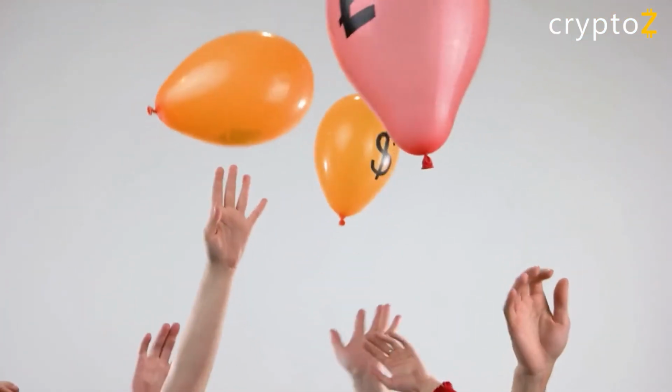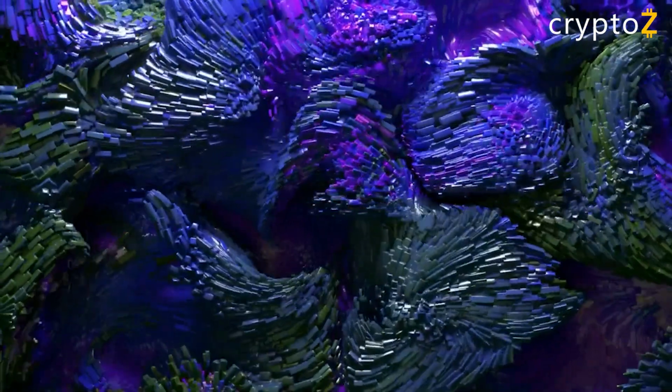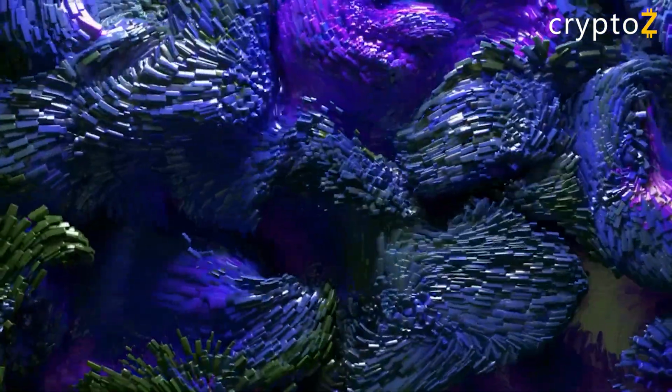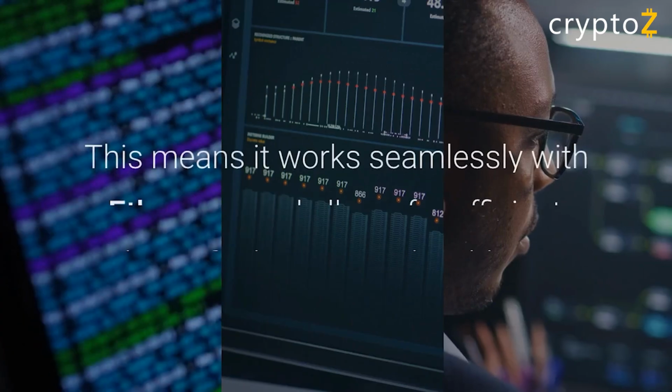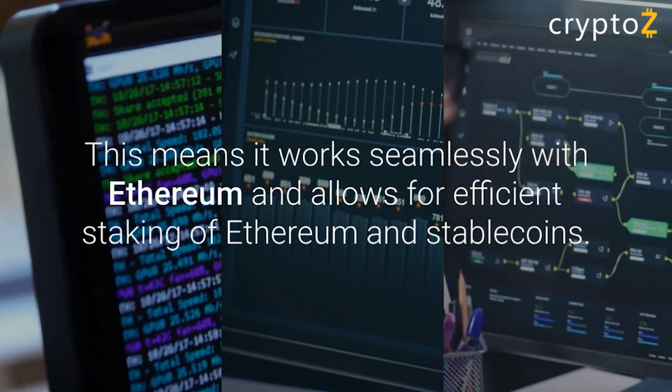Today, we're talking about the Blast airdrop, currently in its second round. Blast is a project that runs on an Ethereum Layer 2 blockchain fully compatible with the Ethereum virtual machine. This means it works seamlessly with Ethereum and allows for efficient staking of Ethereum and stable coins.